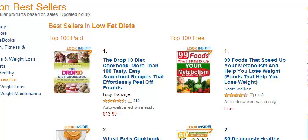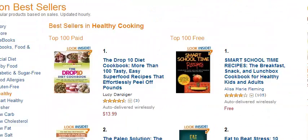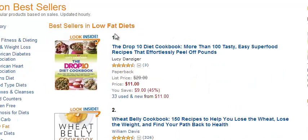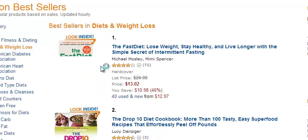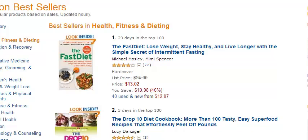Now the other thing about hot new releases is that you can rank for hot new releases in multiple categories. So again, this book, the Drop 10 Diet Cookbook, is hot new releases in healthy cooking as well. It's also hot new releases in the low-fat diet books. But then if you go up here to diet and weight loss books, it's also hot new releases in there. And if you go to health, fitness, and dieting, see, it's also hot new releases in health, fitness, and dieting, which is like the major meta category.